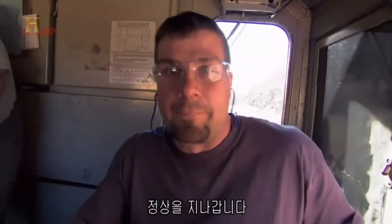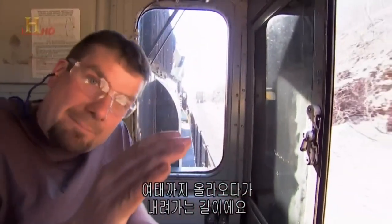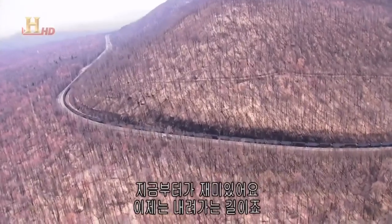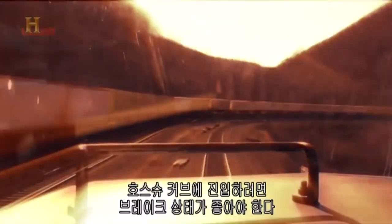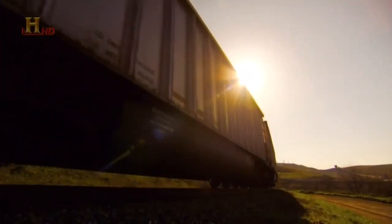We're going over the top right now. You can see it right there, how it's gone up, and now we're going down. This is where the craziness begins. It's all downhill from here. Approaching the horseshoe curve, the brakes need to be in good working order.